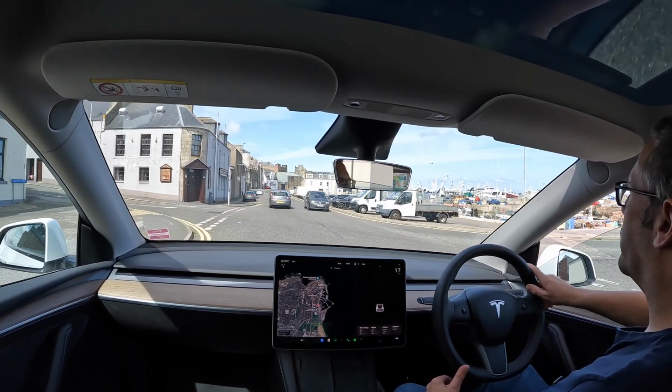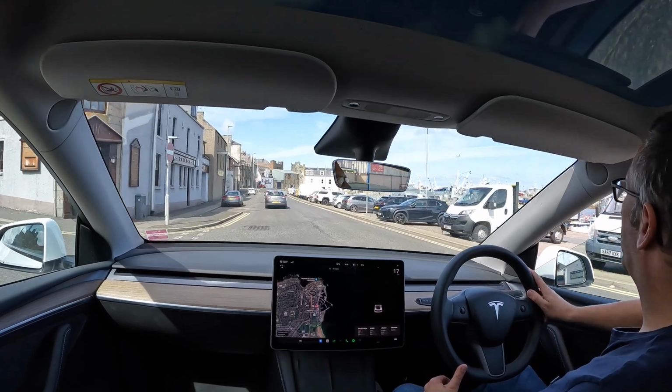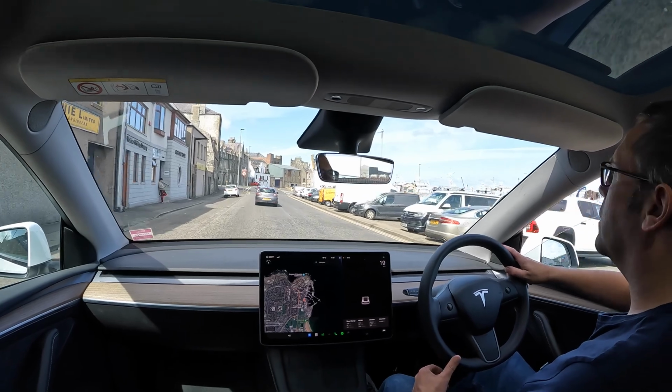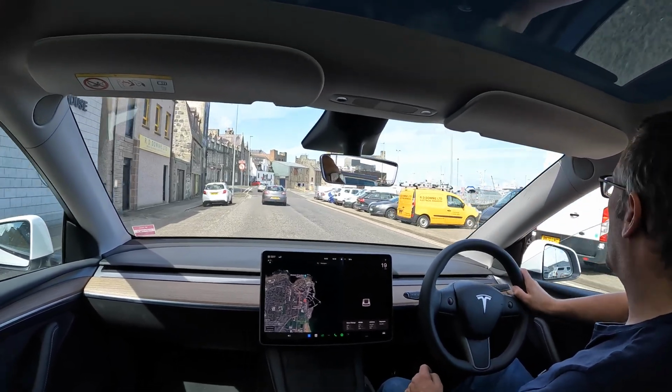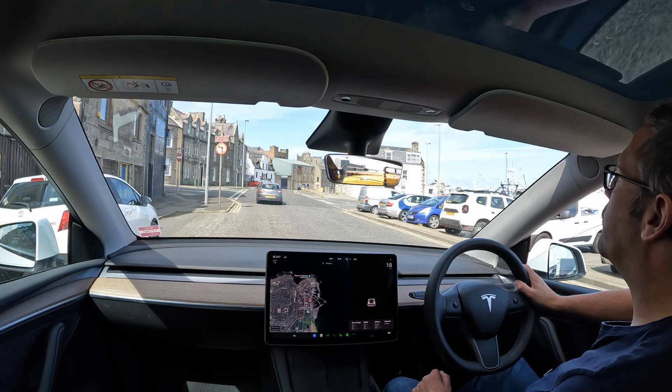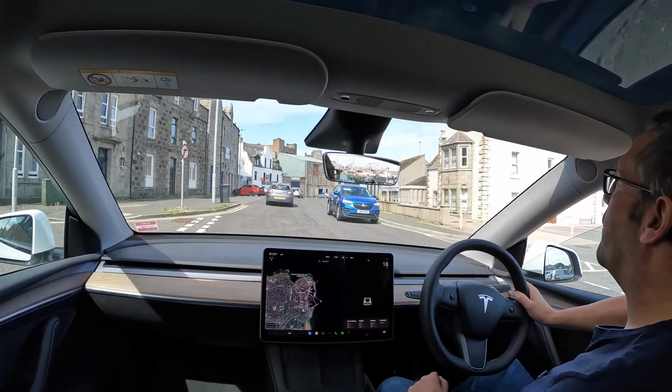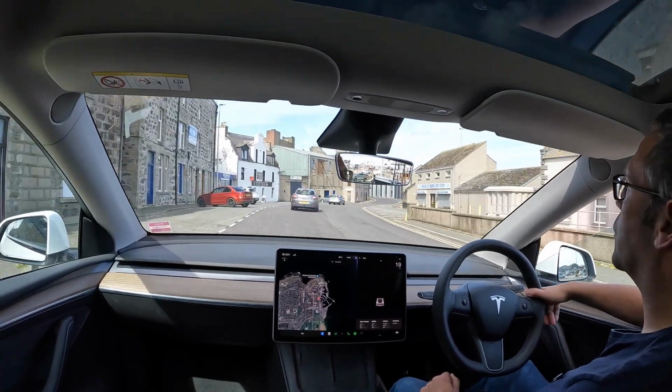Awful lot of small fishing boats in this part of the harbour. The massive trawlers going to the other bit further up. I do like driving along with seagulls screeching out there and coming in through the window. It's good.